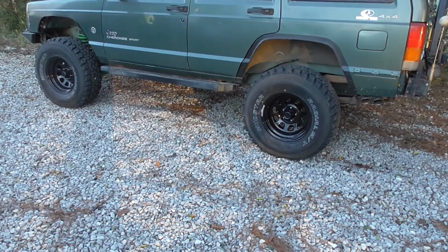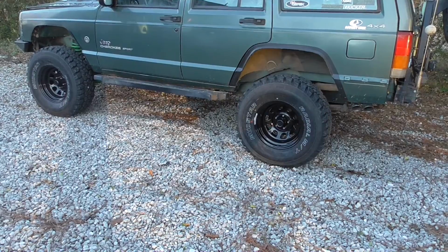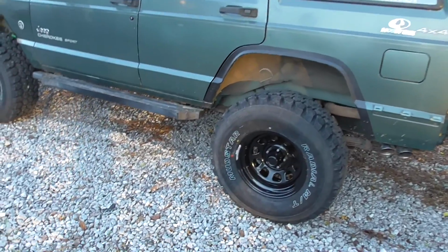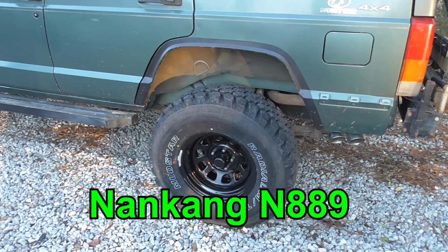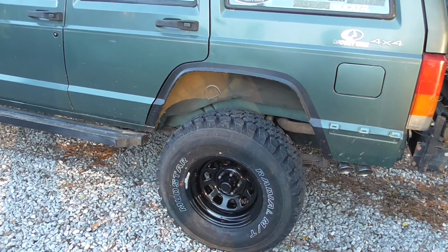so yeah, I got new rims and tires. Just got some Pro Comp 15 by 8 rims, and I just got some tires. It doesn't say the brand name on the tire, it's just a little cheap mud tire. I didn't pay that much for them. It's 32 by 11.50 by 15s.